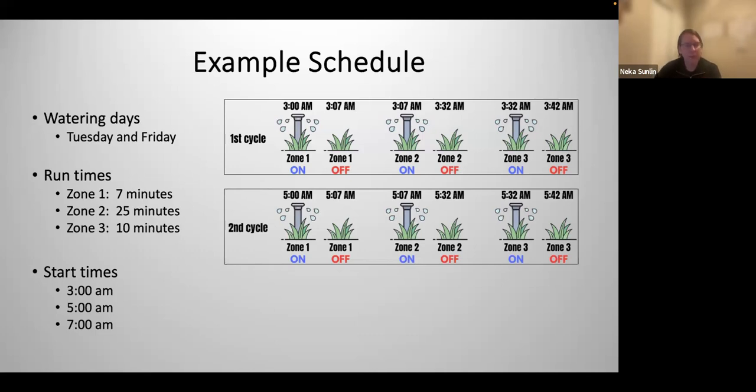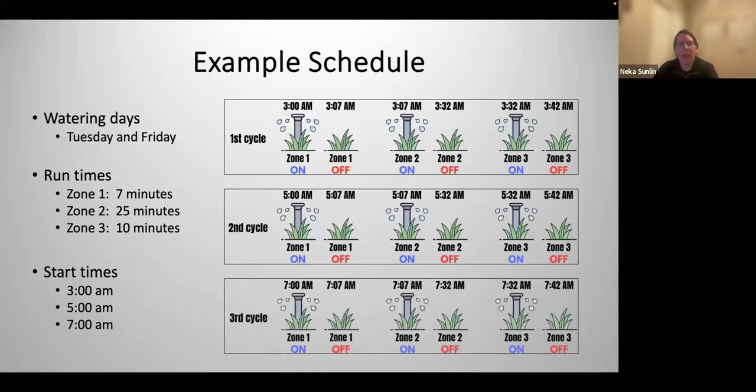Then at 5 a.m., the exact same thing happens, where those zones come on one at a time in consecutive order for the number of minutes they're programmed to run. And then the same thing happens with our third cycle. So for this example, on both Tuesdays and Fridays, our first watering will start at 3 a.m. and our last watering ends at 7:42, with a couple of breaks in there for soaking. That's a great example of a cycle and soak schedule.